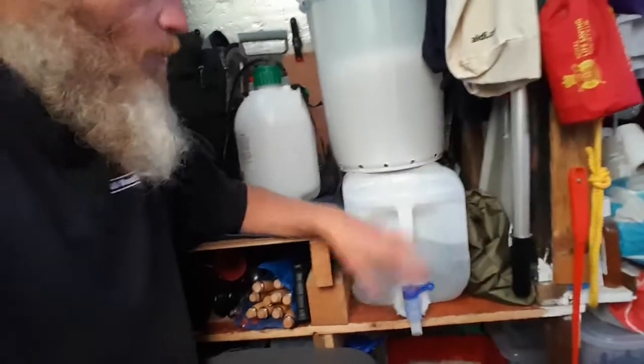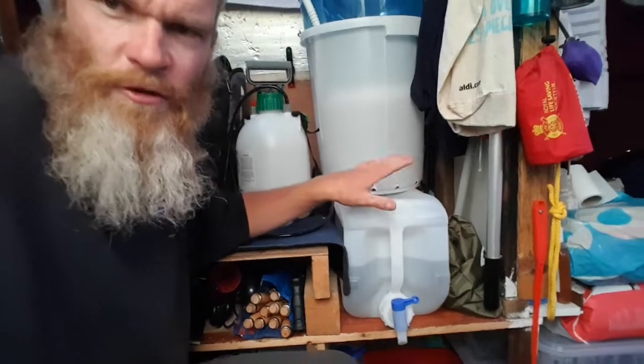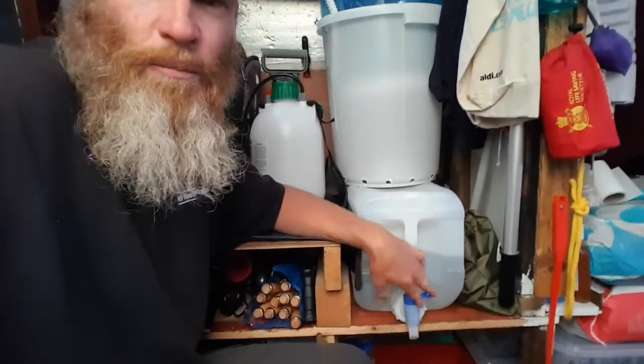Underneath here, I've got another water carrier with a tap, which has been fantastic. It's 25 litres. And it just provides me with a little bit of extra water because my water tank's not huge, but this is fantastic, and the tap is brilliant as well.